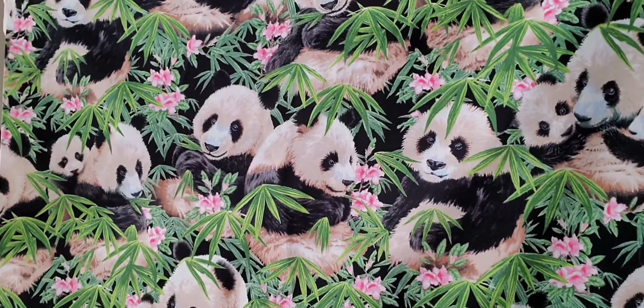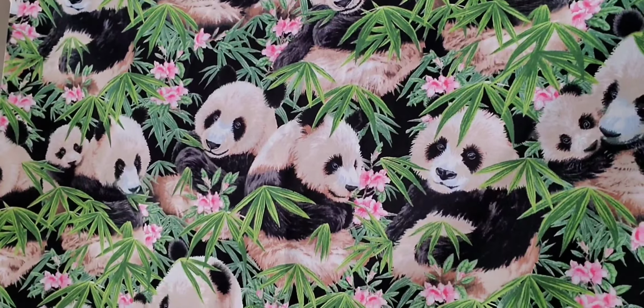Then I got the panda bears. Aren't they cute? I thought this would be great for kids, but I love the panda bears. So I got the panda bears.